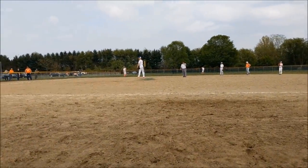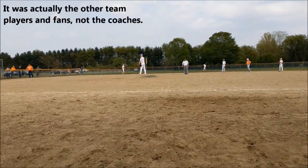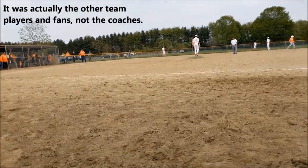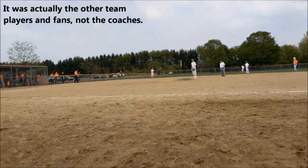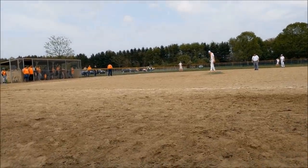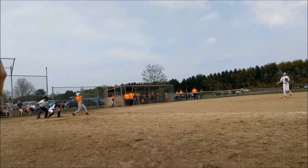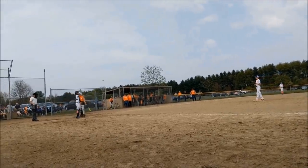Here's a game where we had to stop the other team's coaches from sending the runner back. We were up by 10 runs anyway, and this was a BPA tournament with good umpires that would not have let such a crappy move work anyway. Nope, that's a live ball.